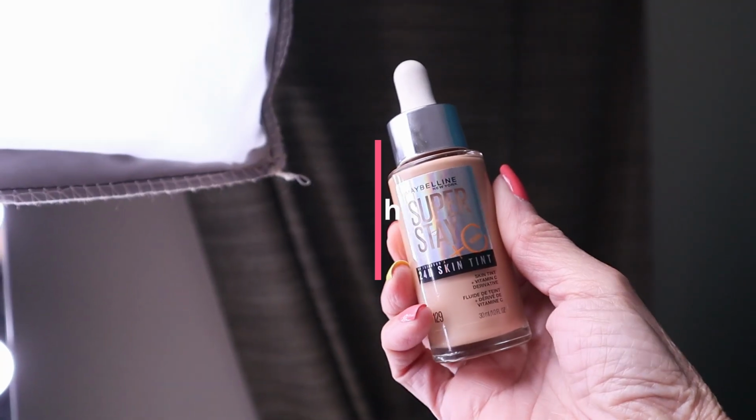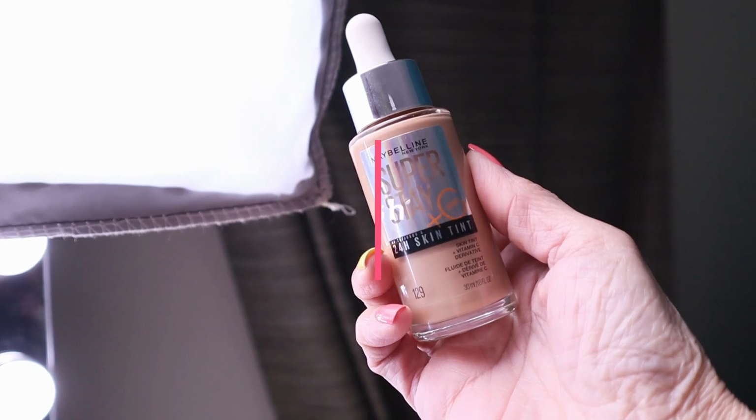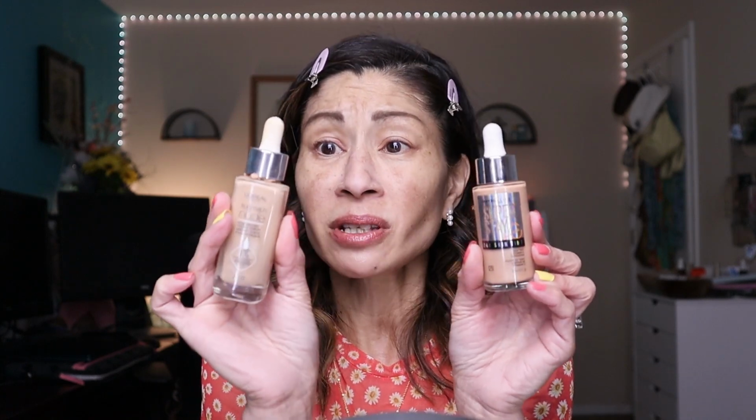What's up with this skin tint? Here are the details on it. It's a skin-like coverage, natural radiant finish, resisting sweat, humidity, and fading. It provides light to medium coverage, and like I said, it's infused with vitamin C that's supposed to brighten your skin over time. It does contain dimethicone, which is another word for silicone, and I think the third ingredient is denatured alcohol. But as you can see, don't mind my L'Oreal, it's kind of crusty, but it is the exact same design as the True Match Nude Tinted Serum.